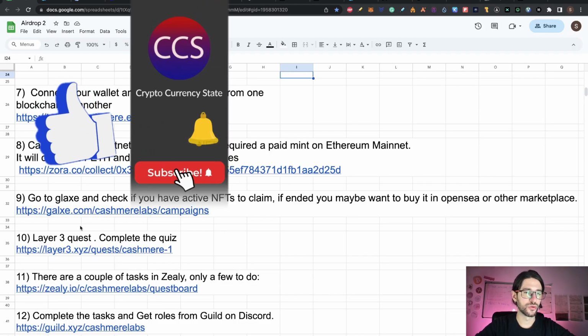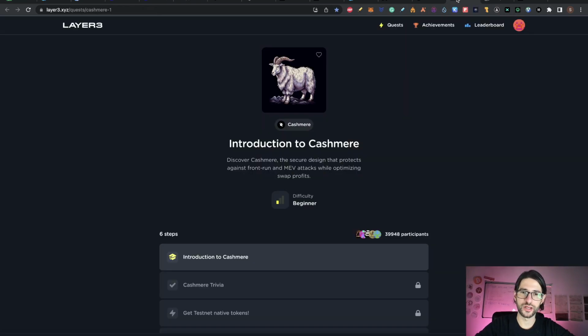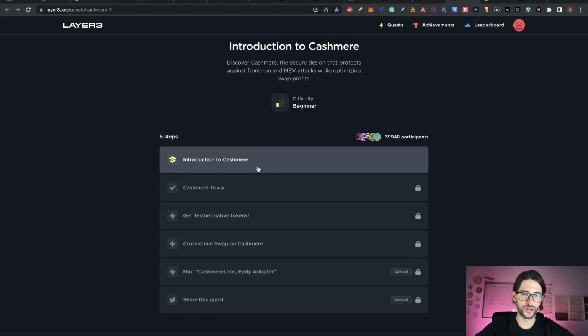Now, step 10, you go to Layer3 quest. There are some quizzes to complete. So in order to do that, you go to that link and you can see there's an introduction to Cashmere, a Cashmere trivia. Here you need to connect your wallet, of course. You need to get testnet native tokens. We already did that. You need to do some cross-chain swap on Cashmere. We already did that. And you need to mint the Cashmere Labs early adopter, which is the one on Zora.